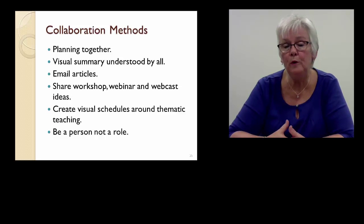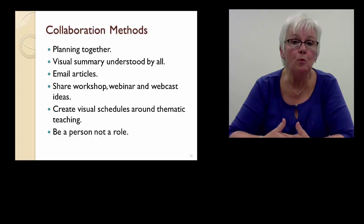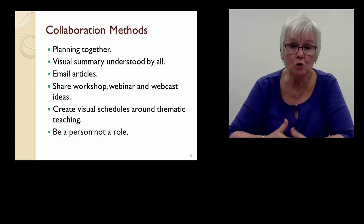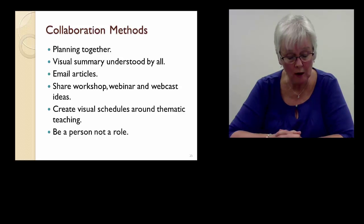If people help with the planning around strategies for a child with a visual impairment, I feel that they come up with really good ideas and that they actually use those ideas in a much more flexible and a much more consistent way. I do visual summaries, so that everybody understands what a visual synopsis of a child's skills are, and I'll show you one of those.